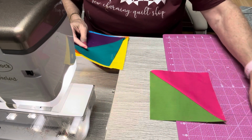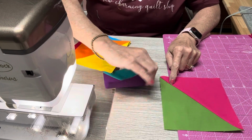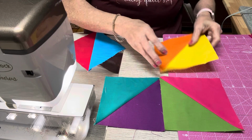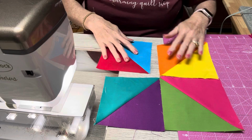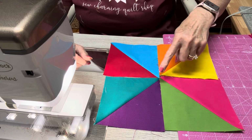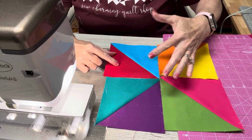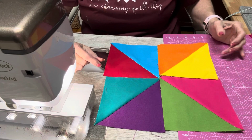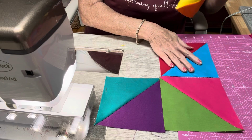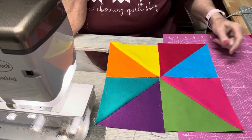I take the first one and I make the point go to the middle. Second one, make the point go to the middle. Same thing with this one, and same thing with this one. And I just want to make sure that none of the same colors are touching. And I don't want these two touching either, because they're not similar, but I don't want those together. So I'm just gonna piece them like this. I might even do it this way. Yeah, I like that better. So I've got all my points to the middle.